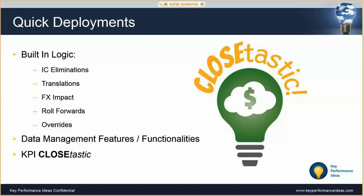The data management features and functionalities that I mentioned earlier, like the pre-canned reports, are again included for you. A lot of the simplified mapping is already going to be there for you. And then lastly, we have something at Key Performance Ideas called Close-tastic. Close-tastic is a comprehensive implementation of an enterprise close and consolidation solution based on Oracle FCCS. Key Performance Ideas can help you develop a complete close solution or upgrade an existing application so that your organization can be moved to a scalable, systematic application, allowing your finance and accounting folks to complete your close cycle effectively and efficiently.